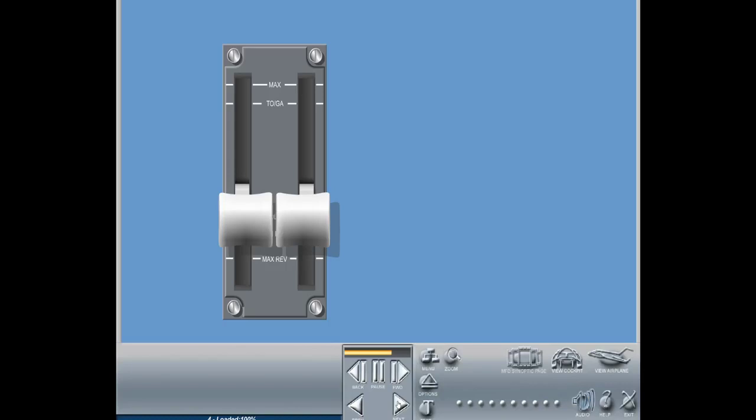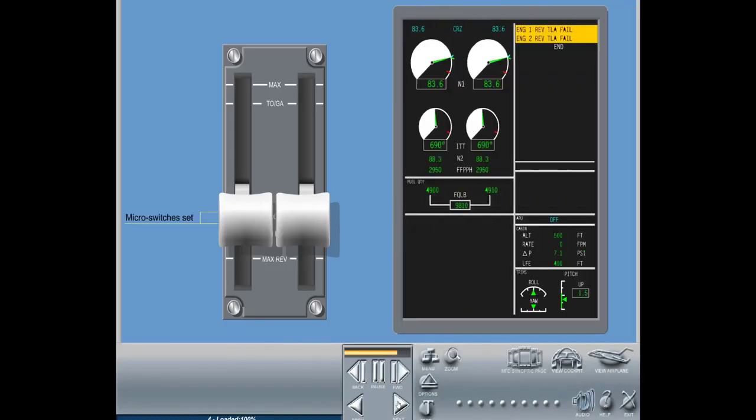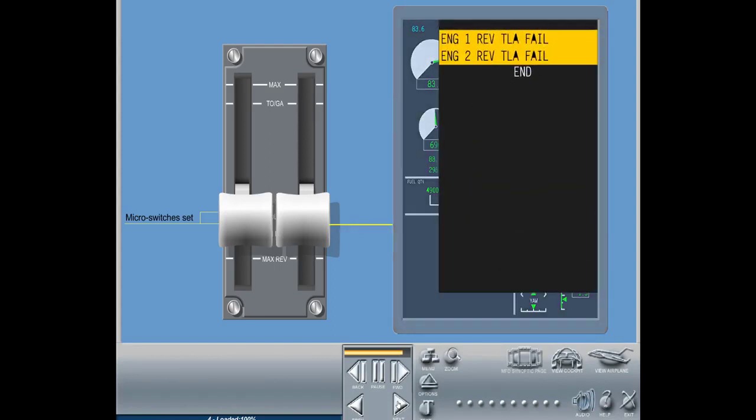Position indication is provided by 2 microswitches, one for each solenoid, which sense the idle lock shafts and trigger messages on the ICAS whenever the solenoids become unlocked during flight or locked on ground.